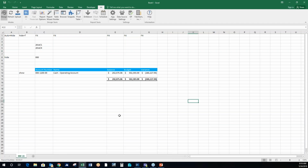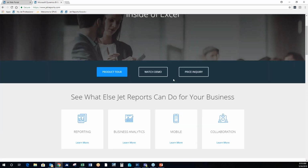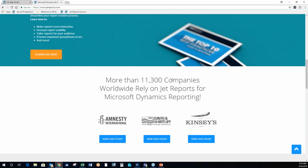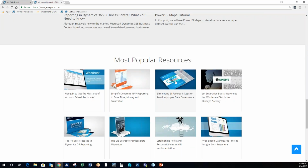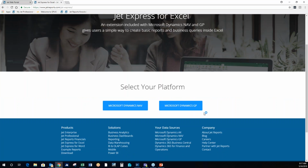Actually, I'm going to show you on our website, before I get too far into this, there's 2 more financial examples I want to show, and then I'm going to show also how to use the table builder. But I think it's important to know where this is located. And so this is our website, jetreports.com. As you scroll down, you'll see all this wonderful stuff that our marketing teams put together. But for our purposes, if you just go to Jet Express for Excel, you can see we have a partnership with both platforms, NAV and GP. We just click on GP.